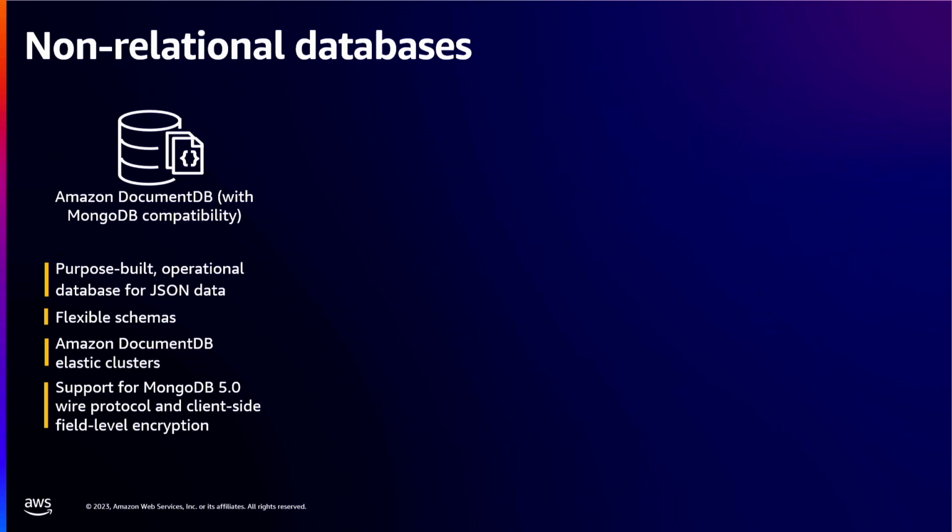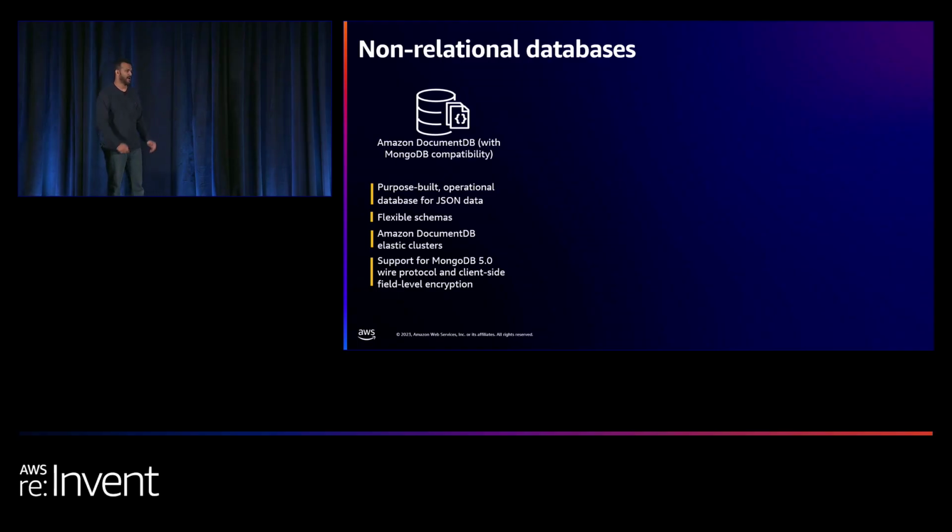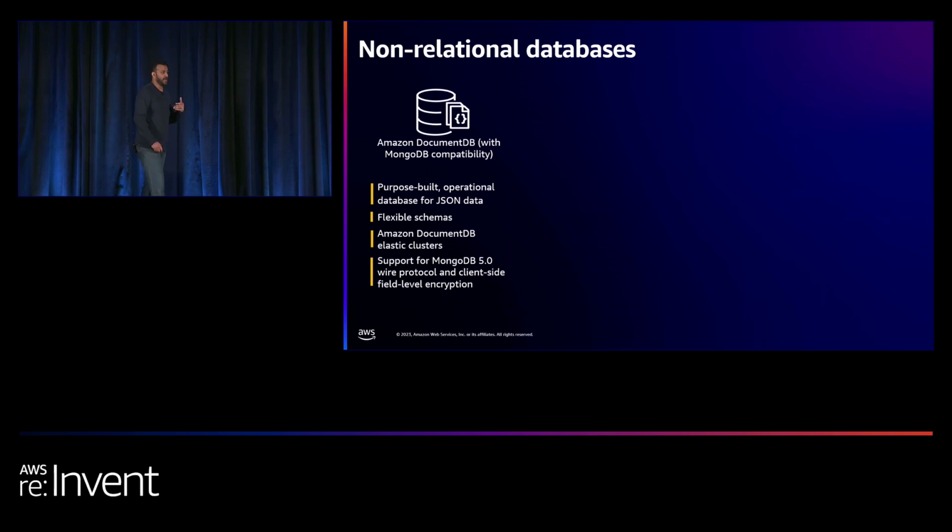All right. Now, what about the case if you have documents that you want to store in a non-relational database? So that's where Amazon DocumentDB comes in. Amazon DocumentDB is a fully managed JSON document database, and it comes with MongoDB compatibility. Now, with Amazon DocumentDB, it simplifies your architecture quite a bit because it comes with built-in security capabilities. It can do continuous backups for you, and it integrates natively with a lot of AWS services. So the integration with AWS services is very easy to set up.